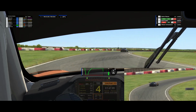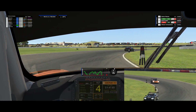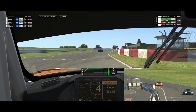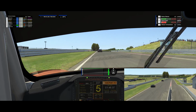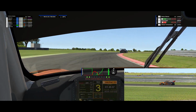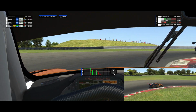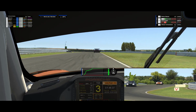Of course, if you would run IMSA with multi-class, then it might be better to go in before a lot of LMPs or different cars are lapping you, so you don't lose the time in the pits then. But here with one class, for me the best strategy is currently to go as long as possible. If you're following somebody and you cannot overtake, you can also save fuel. That'll give you maybe one lap more, but that's not the case here, as I'm basically going full out on every lap, and I'm not in the slipstream.